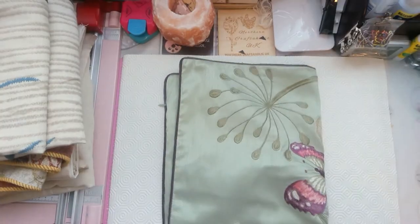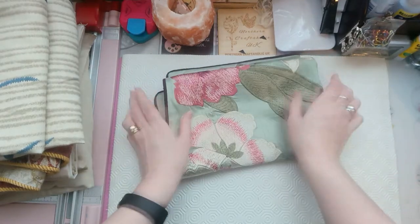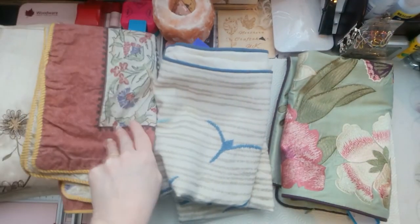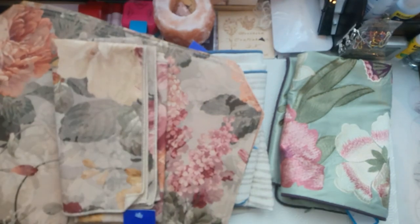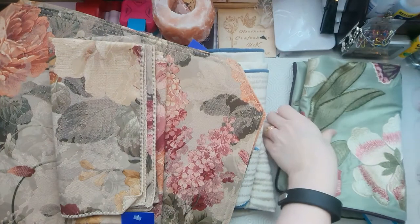This is my latest craft haul from the charity shops. So much potential. There's loads. Just an absolute bargain, everything, especially this cover. Especially this one. It made me laugh so much, did that.